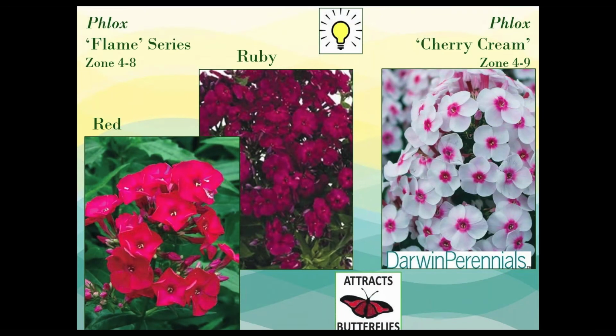We've added 2 varieties of flames to our series, which I believe brings our total to 6. So we do, I believe, the whole series of the flames. New or reintroduction this year is the red, and new is the ruby, which is a nice dark form of that. Also, Cherry Cream is a Darwin variety, very nice colored white with a pink eye. All of these are zone 4.